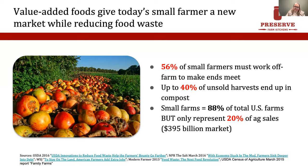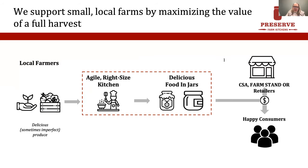Next slide, please. So I'm just gonna talk a little bit about our process. Our process as a co-packer: farmers bring their produce to us. We have a pretty small production kitchen as co-packers go. A typical co-packer might have a 10 to 50,000 square foot space. Ours is about 4,000 square feet, and that includes storage. So when I dreamed this up, I thought we need agile, right-sized kitchens so that we can keep minimums low and be able to take care of what farms send us.